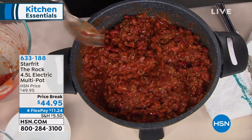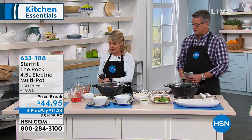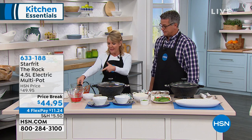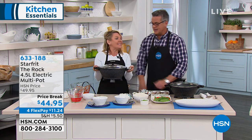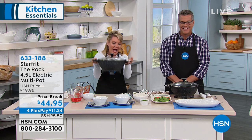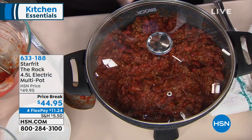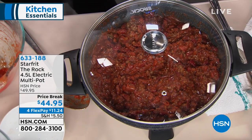Well, I love it for parties. This is perfect. To take it to go, not only do you turn it down, look what I can do. I can actually pull the plug, obviously, because of the release. I can take it to the table just like this. I can take it to the potluck. I love the feet on the bottom. It just as easily sits on my counter as it sits on my table, and it looks great.